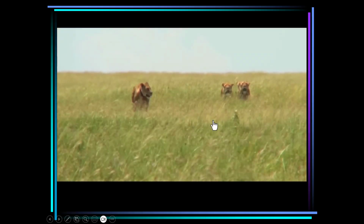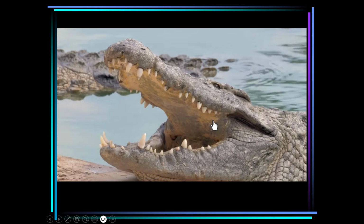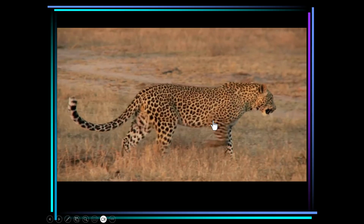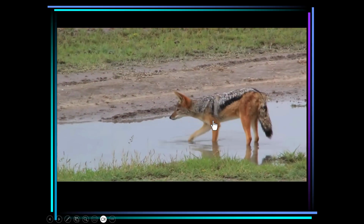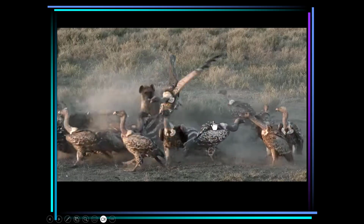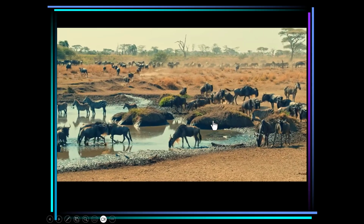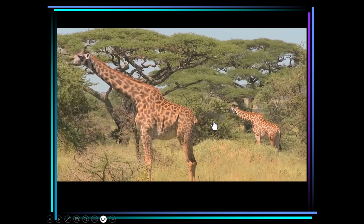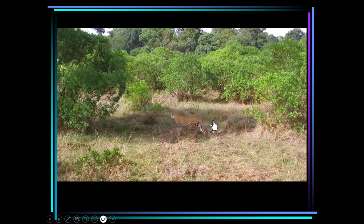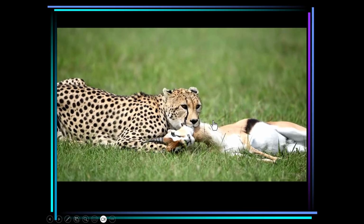Feeding on these herbivores are some of the world's best-known predators. There's big cats like lions, cheetahs, and leopards. There's jackals, wild dogs and hyenas too. Like in all habitats around our amazing planet, the plants and animals live together in a complex relationship and are all connected in the great circle of life.